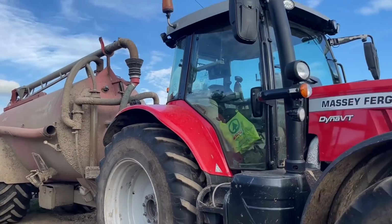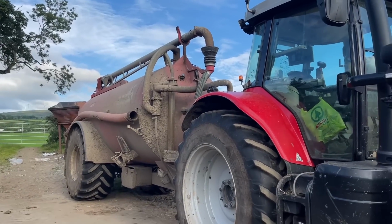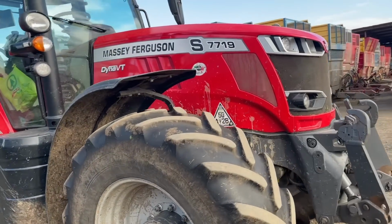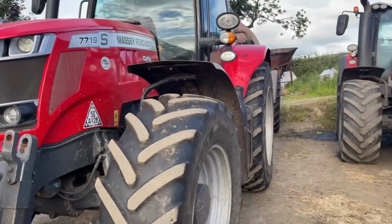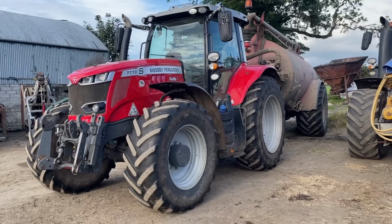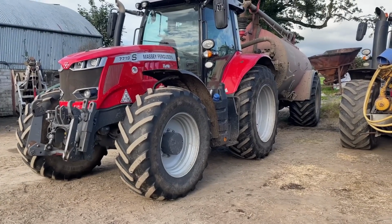So I'll turn you around here. There's one there, hooked onto a tanker. Most of the work those tractors are doing is tanker work and trailer work. Although that being said, it's a 7719S with a GPS fitted that is sowing the fertilizer. She'll also be the one that is planting the maize, and then she also goes on a pipeline as well.